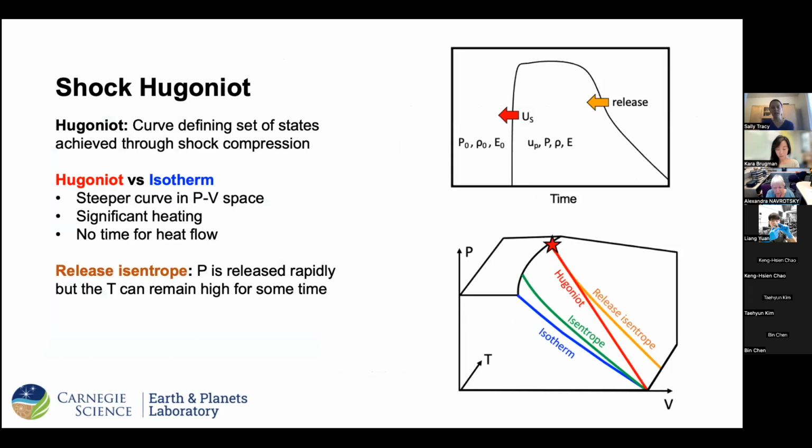When we shock a material, we put ourselves on a curve known as the Hugoniot. So basically, we're instantaneously bringing the material to a high pressure-temperature state on this red curve shown here. And what you can see from this is that compared to a constant temperature isotherm shown in blue, the Hugoniot actually defines both a steeper curve in pressure-volume space, but also involves significant heating. And this is simply because in these rapid experiments, there's no real time for heat flow out of the system.